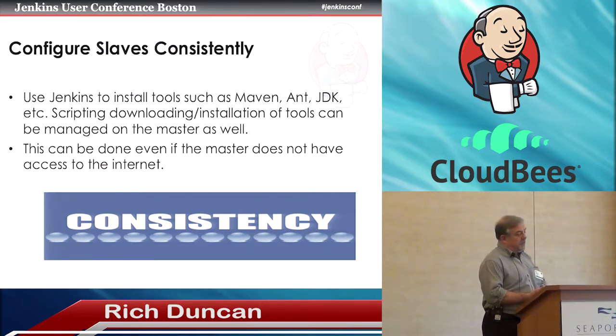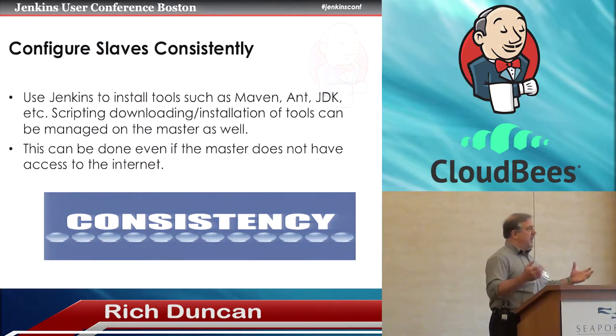So this is a big one. As you start to scale up your implementation, these kinds of problems where slaves are just diverging for some reason cause all sorts of things. The build fails. It doesn't fail all the time, it just fails every once in a while.